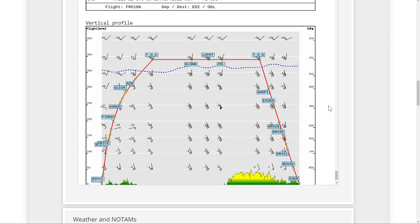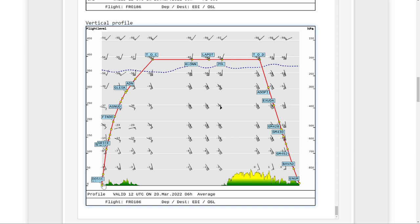And here's the vertical profile, departure from Edinburgh here, straight up over to the top of climb. We have a little bit of time at the top before the top of descent and then arrival at Gardermoen Airport. This wavy dotted line, this is the tropopause. And since we're going to be above that, then the chances are this will be a smooth flight at that altitude. So therefore, all of those posh champagne glasses will not risk getting cracked or broken. How about that? Okay, let's go into Navigraph charts.